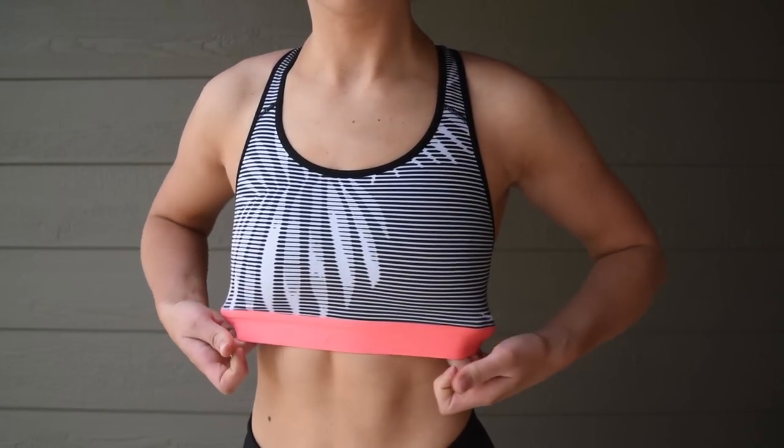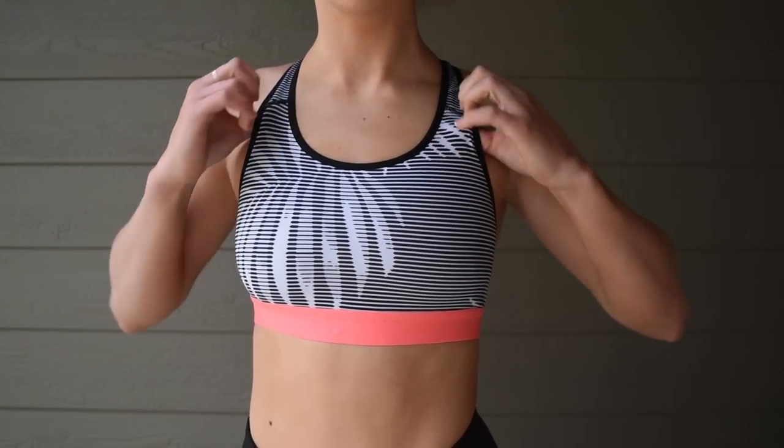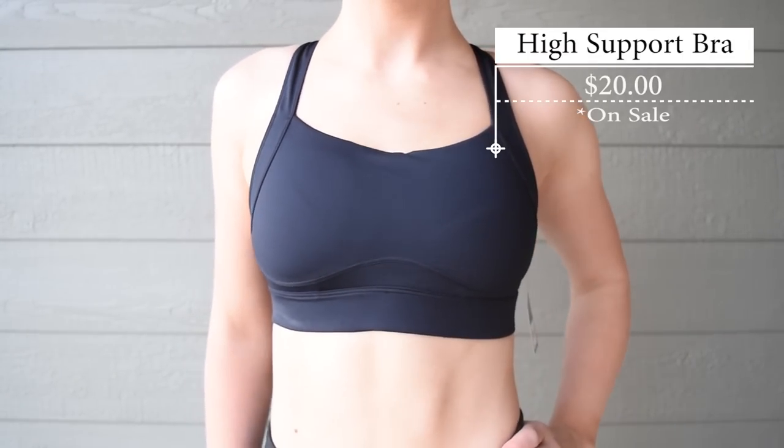It has the racerback and the elastic hem and no padding. It fits very similar to a Nike Pro bra, but I don't think the material is quite as good of quality, but it is half the price. Finally, I got the Go Dry High Support Crossback. This was $26.94, and this one comes in black as well as a couple of different patterns.